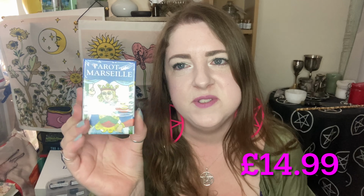I don't know how to pronounce this, but it's the tarot of, I think it says Marseille on it. I've not actually opened it, it's still shrink wrapped. This actually cost me $14.99. I will open it, and when I do, I want to consecrate the cards, because I have consecrated all of my divination tools and everything that I use. I might do a run-through on that, but that's what I got from Starchild, these lovely tarot cards.